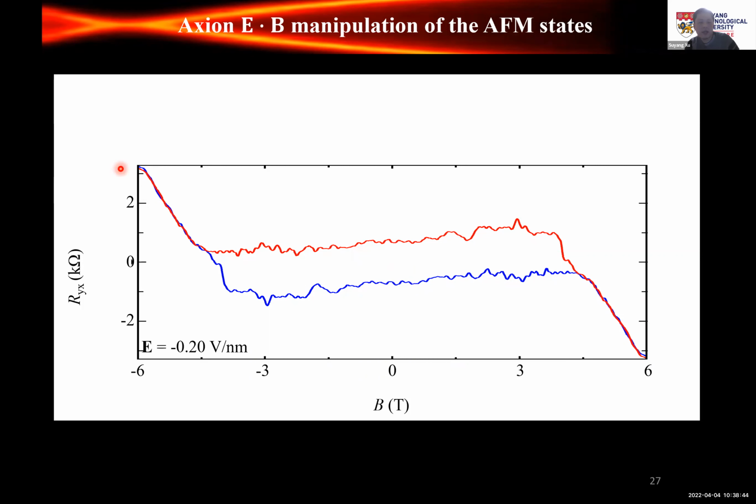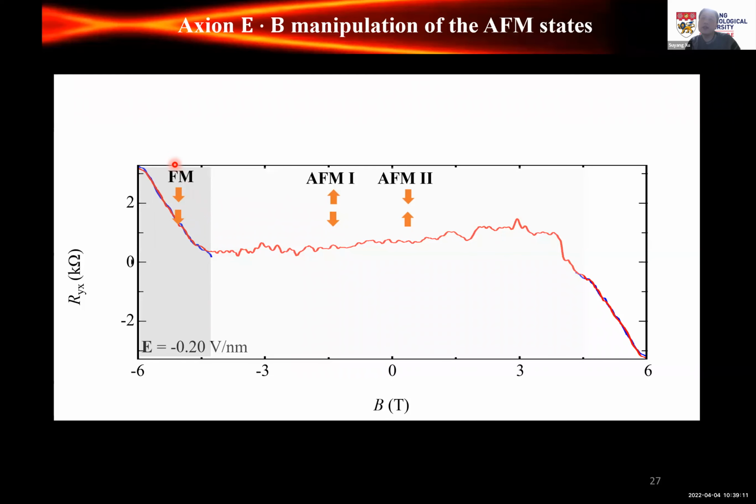Essentially, let's say here I'm in the ferromagnetic state, just this branch. This is scanning from -6 Tesla all the way to +6 Tesla, right? So I'm starting from the ferromagnetic state where all the spins are pointing downward. Now when I scan forward, at this particular B field, I will enter the AFM state. Essentially, this is a metamagnetic transition from ferromagnetic to antiferromagnetic state. When I go from ferromagnetic to antiferromagnetic state, obviously I have two choices. I can either choose AFM1 or AFM2. And if they are degenerate, then I have the same probability of getting both of them.